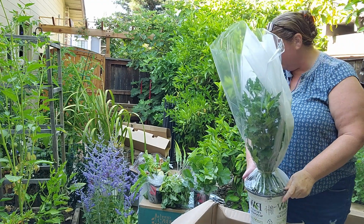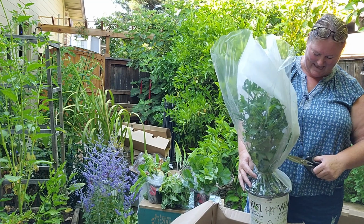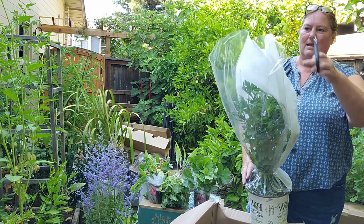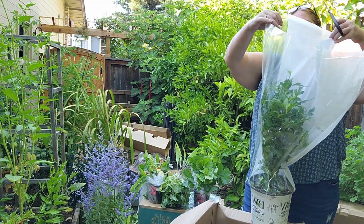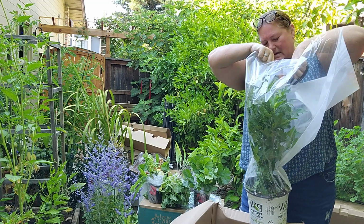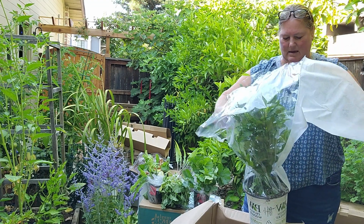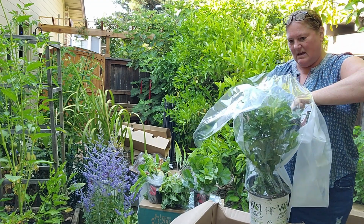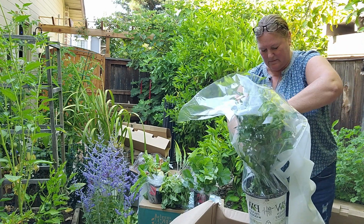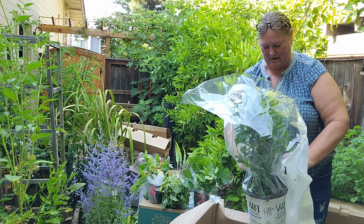Rows of Sharon pillars. Dun, dun, dun. They look good. They look really good. They've got some new growth. It's kind of yellow because it's been in this box probably for a week. Those will green right back up.